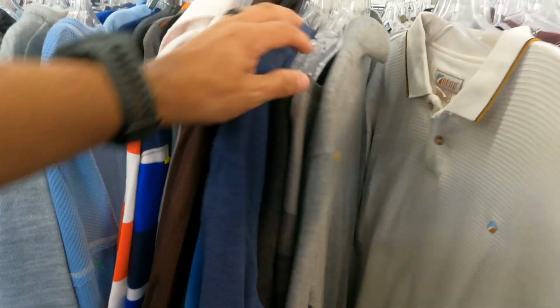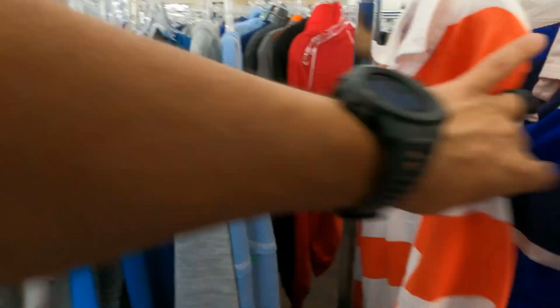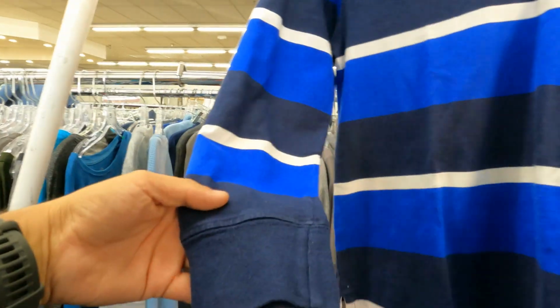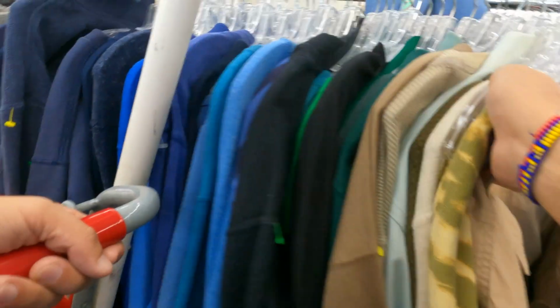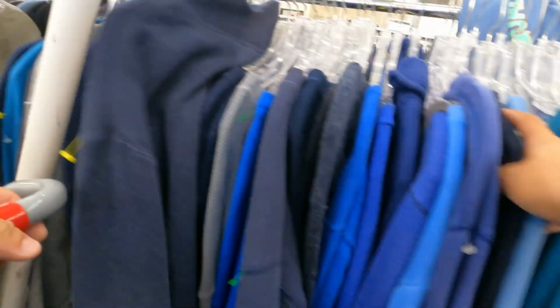So I've been looking for more winter-ish gear because it is getting colder. I have a lot of summer gear still. These are nice. All Ralph Lauren. This is kids though. I don't want to do more kids stuff. Keep going. Yeah, so with the winter coming around, I want to stock up on that. Make sure I got plenty to sell.